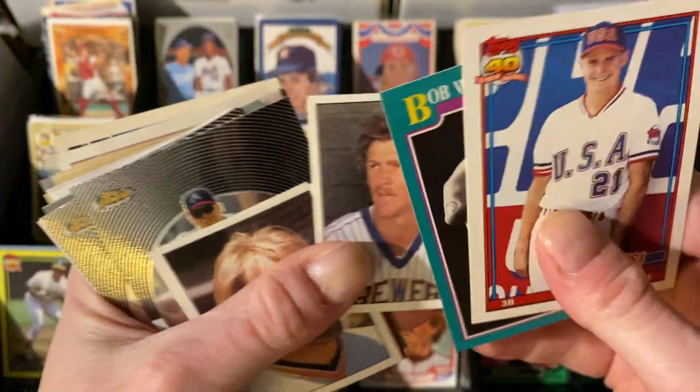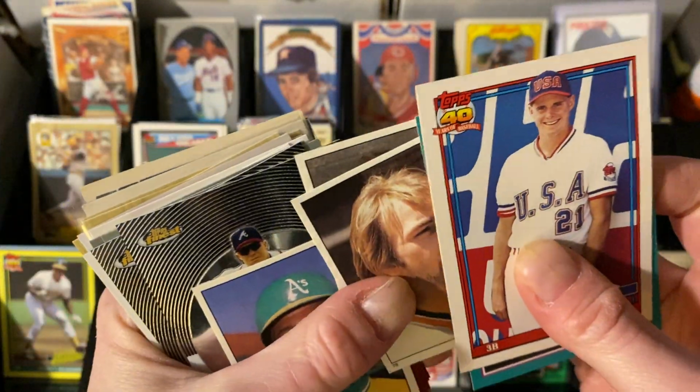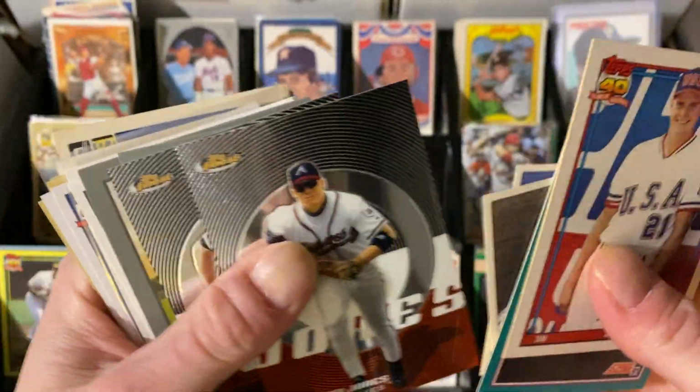So that's really cool. And then I don't buy a lot of stickers, but I do buy them from the early 80s because they make great trade bait. Kirk Gibson, that's actually a rookie sticker. And then Robin Yount and Ricky Henderson. These are like from 1981. Always good trade bait there.